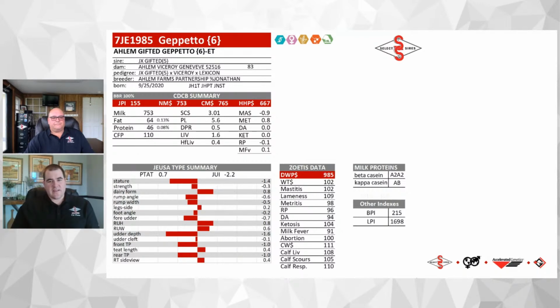So I think he checks a lot of boxes. Clearly he does, with having that many designations at the top of the screen. But a bull we just released to conventional semen in the market, I believe. I think he's going to keep doing good things. His daughters are getting genomic tests back and looking really good. And I think he's a bull we look forward to getting daughters to work out of here shortly, I hope.